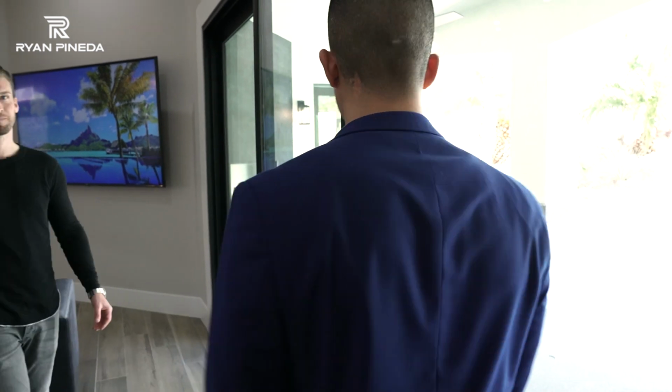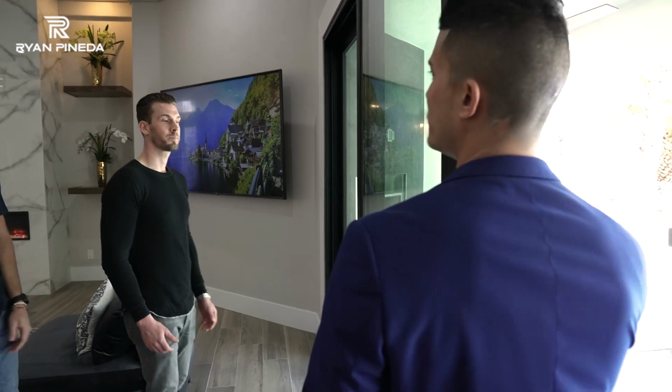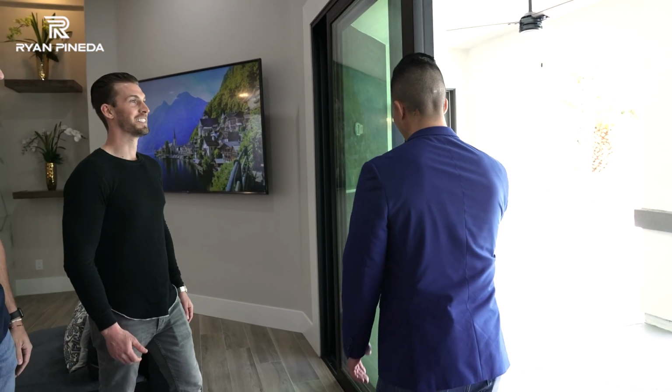So I'm really glad you guys added this slider. This opens up everything, the light, and then you got this indoor-outdoor feel. Plus, it's just fun. Yeah, sliders are always good.